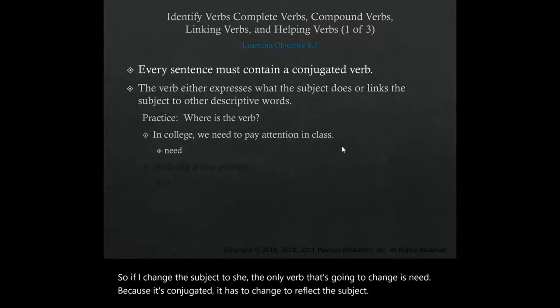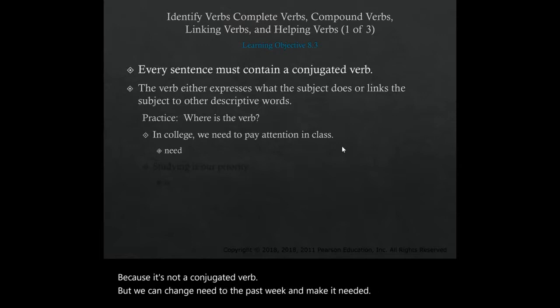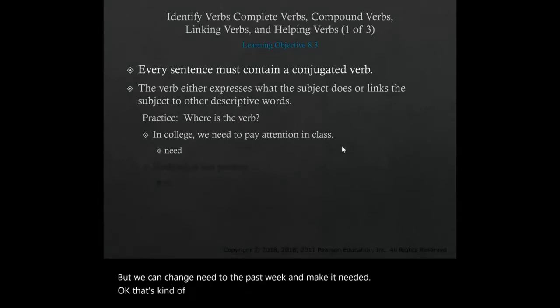Okay. What if I want to change it to the past? I can say in college, we needed to pay attention in class. Again, to pay does not change because it's not a conjugated verb. But we can change need to the past. We can make it needed.